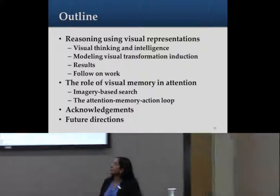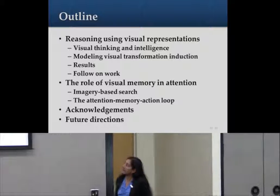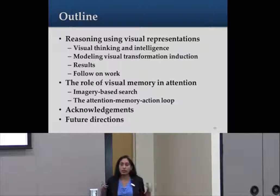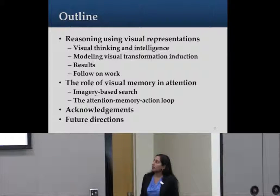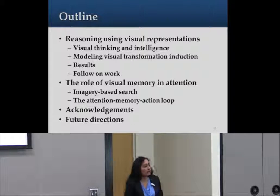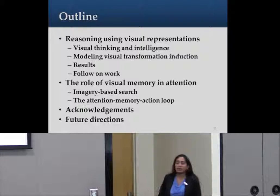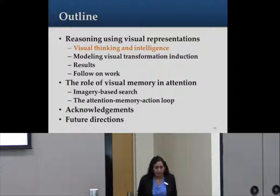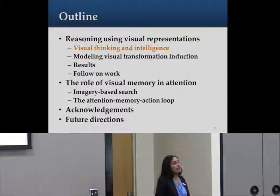So here's a brief outline of my talk. I'll talk first about some work that I did that focuses on reasoning using visual representations. The second part of my talk will focus on more recent work that I've been doing with attention, and I'll close with some acknowledgments and future directions. So what is the relationship between visual thinking and intelligence?